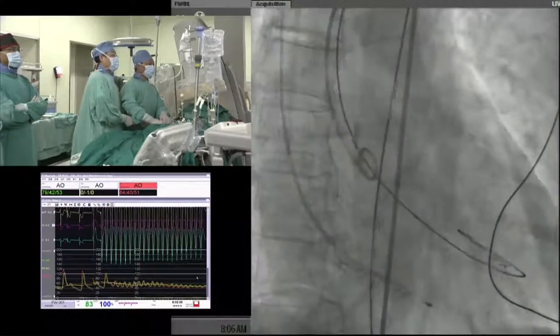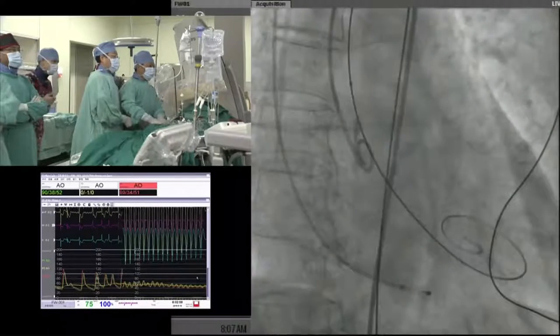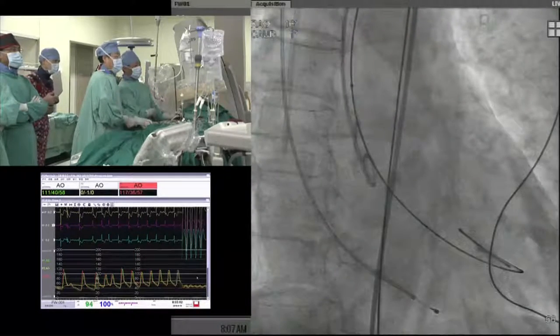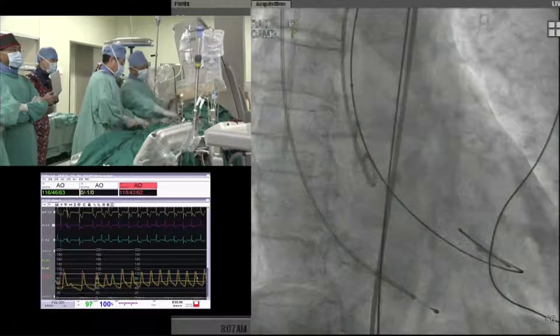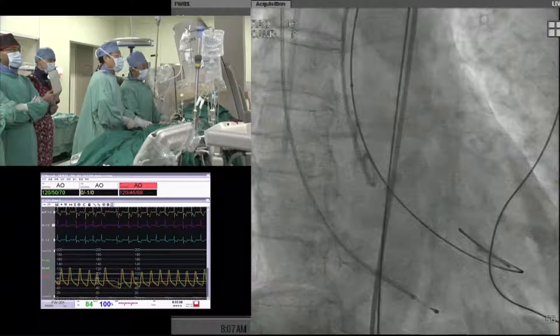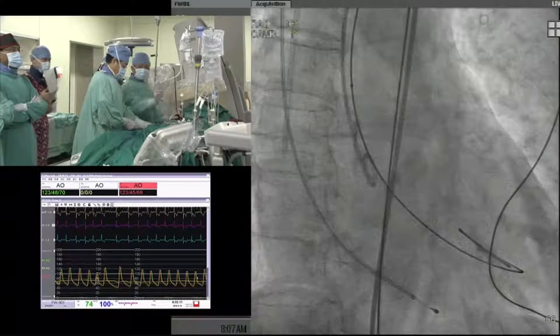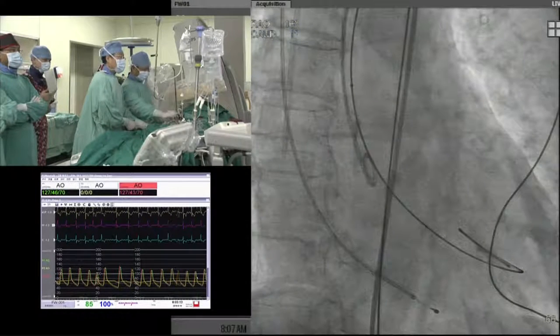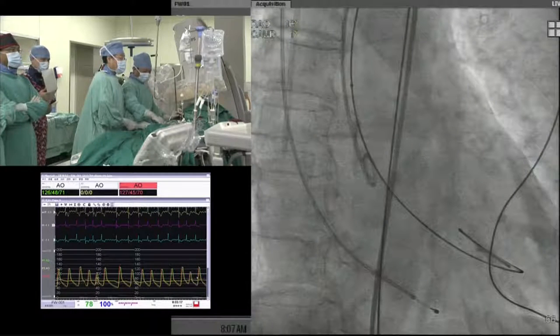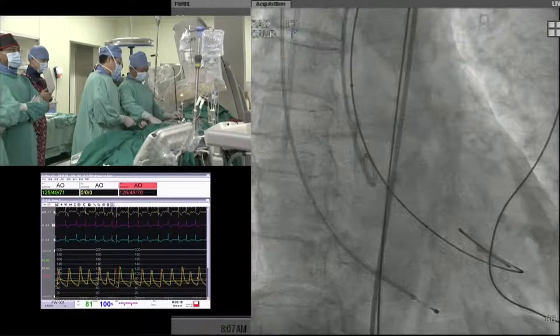Why are we doing injections every time? Just for the balloon sizing. This time we do not inject contrast first. You use a smaller balloon first, and then increase up to the 20 millimeter balloon.